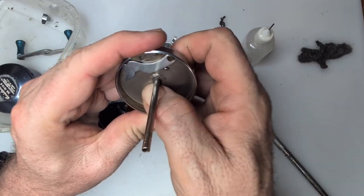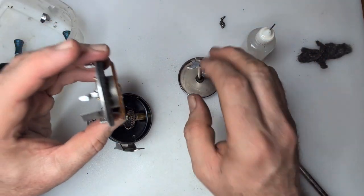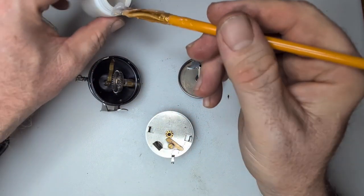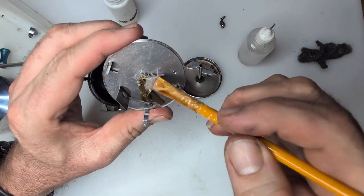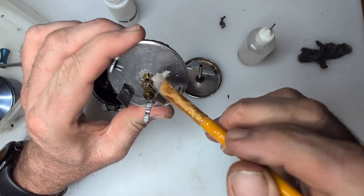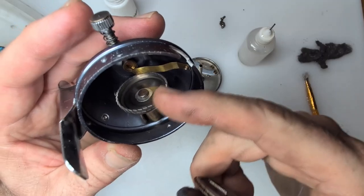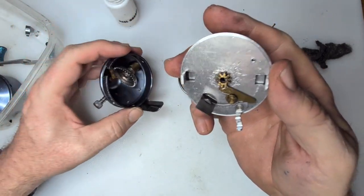Get that gunk off of there while I'm underneath there. All right. So now we can grease the pinion gear. And that may be all. I don't know if I really need to grease that main gear. There wasn't much factory grease in here, even dried up stuff. But I just don't know if I want to mop a bunch of grease on those teeth. I think I'll just let the grease from the pinion gear lubricate that.